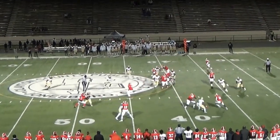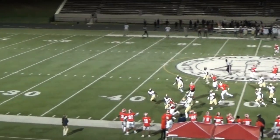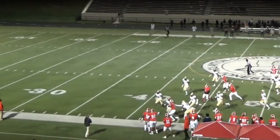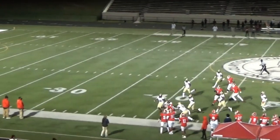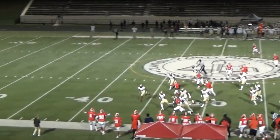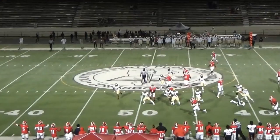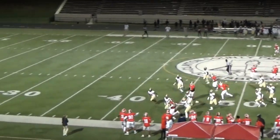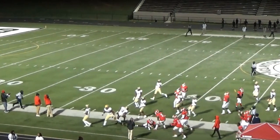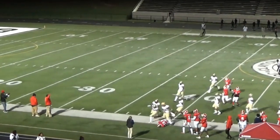Alright, this is going to be an example of not a horse collar as well. Here, you're going to have the grip inside the back collar, but you don't have that pull and pulling down to the ground. The player kind of falls to the ground on his own. He's not pulled to the ground with that grip. So this would not be a horse collar tackle. Just because they grab that inside collar doesn't mean it's automatically going to be a horse collar. They have to grab it, and there has to be that subsequent pull to the ground.